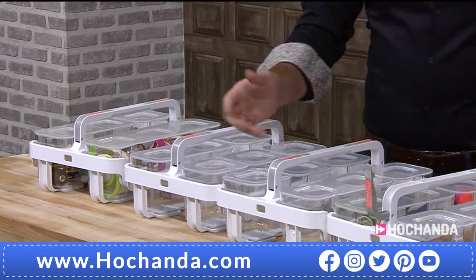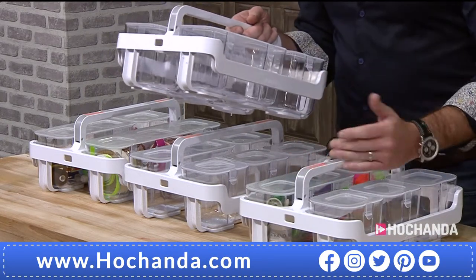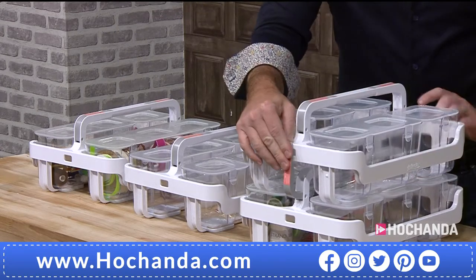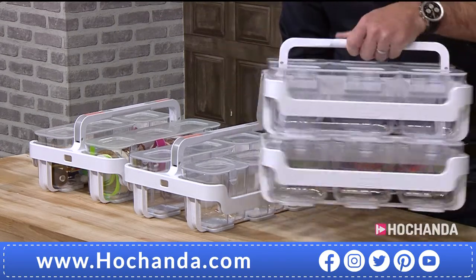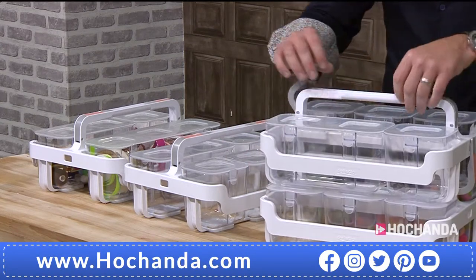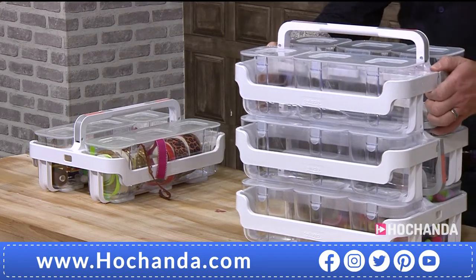And then when you're ready to stack them all together, the grey levers that you've just seen me unfold out of the handle, you lift those up, sit nicely on top, and you can click it back in. Then you can use that as one unit, but you've got the two caddies locked in. And as we said, you are getting four of them. That's amazing value.